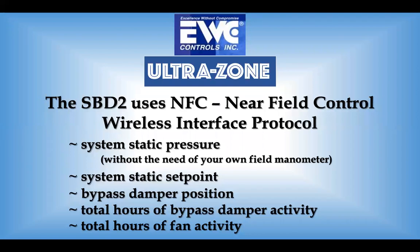That'll give you the system static pressure. You can watch the system static pressure occur, or you can take a snapshot and take a look at it. It'll give you the system static set point, and it gives you the ability to change that set point. Most importantly, that's the upgrade, the enhancement from this SBD to the previous SBD: I'm now able to adjust that static set point.